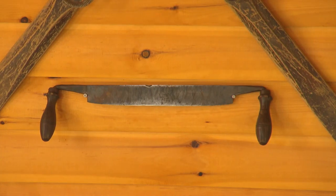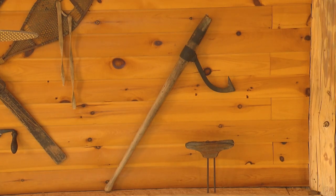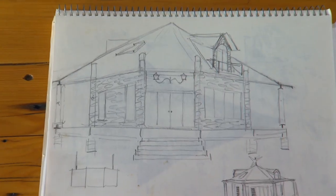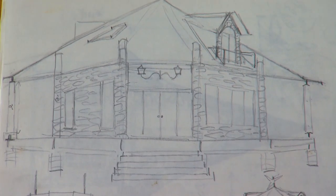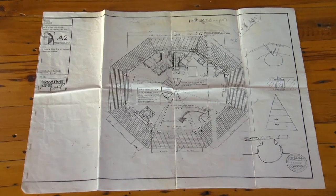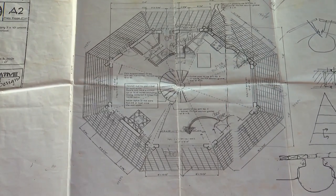The draw knife and log roller used to construct the majority of the cottage are now proudly displayed on the wall. They have found their home, and hopefully they will never have to come off the wall again. Nothing during the construction of this retreat came easy. From the design, which Jim and Nancy did themselves, to the execution, setbacks were plenty, including the fireplace.